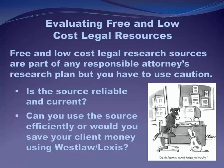When you're using free resources, you really have to be careful. You have to know whether the source is reliable and current. Otherwise, you're obviously not saving anybody anything if you're relying on a statute that's been amended or abrogated, or case law that's been overturned or just isn't relevant anymore. You probably learned something about evaluating resources when you were an undergrad and first started doing term papers where you had to rely on resources. I think it boils down to a basic idea of being a skeptic about everything that you read until you satisfy yourself that you can trust the source.